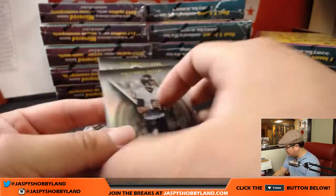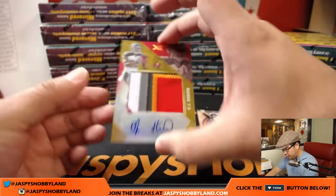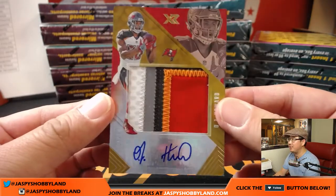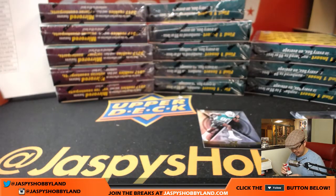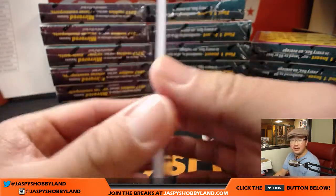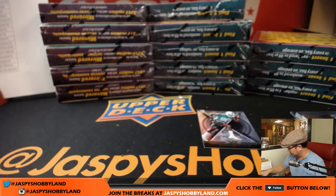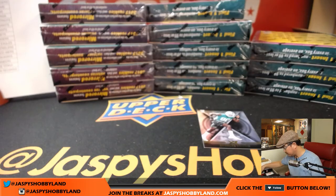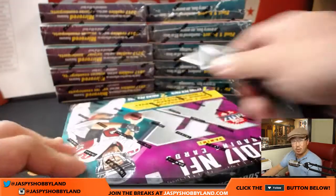A couple base cards. And behind Charles Harris is the Juice, O.J. Howard. Great patch. Nice autograph. 4 out of 10. Who has the Buccaneers in this? Scott Cooper with the Buccaneers. Nice one, Coop. That is strong. Nice Devonta Freeman patch auto to 10. Nice O.J. Howard patch auto to 10. Great color in there, too. Excellent. And there's Charles Harris, just a base card. Next one. Good luck.